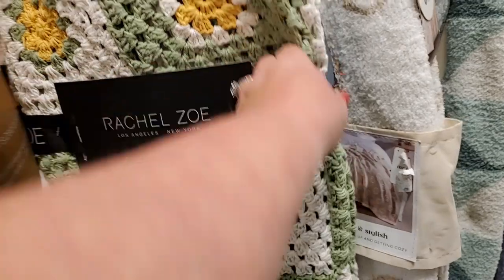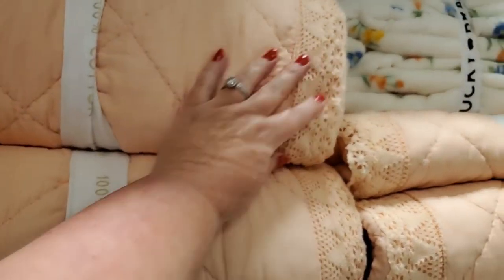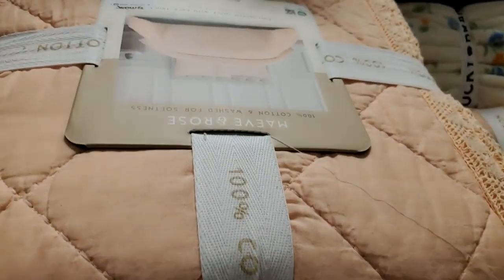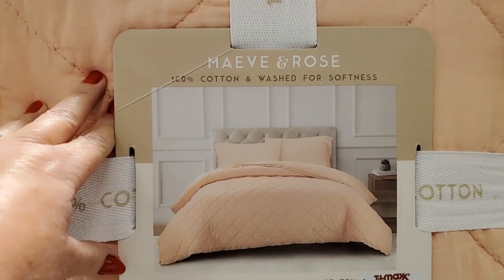$24.99. This one's pretty. Rachel Zoe, $49.99. I like that. It's peach. And I love this detail on the edge. That is really pretty. It's like a neat color, something different. That's $50. Mauve and rose, that's what it looks like. Pretty.